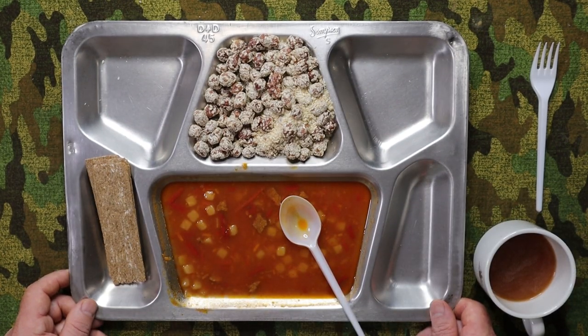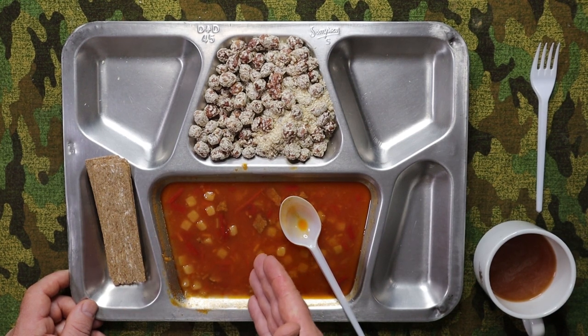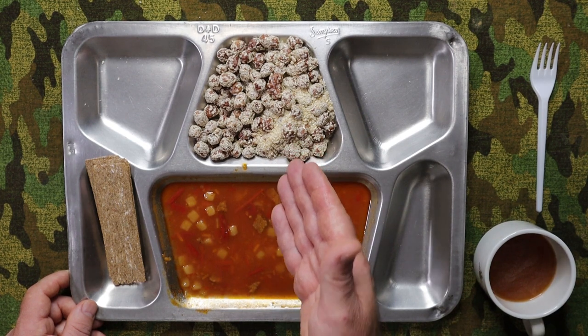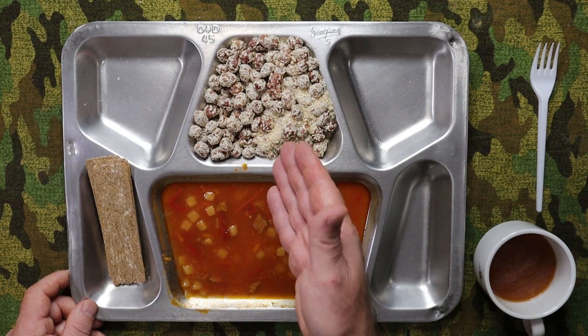All right, well, that's going to be it for lunch. We had our crisp bread, which we mixed in with our soup. That gave it a nice consistency, so that was really nice. We had our sesame candy peanuts. They were beautiful, and you have a huge serve there, so I imagine you'll be eating them all day.